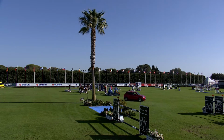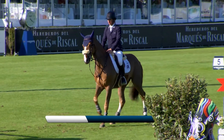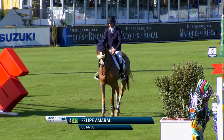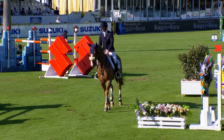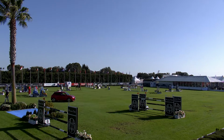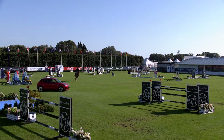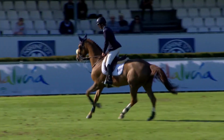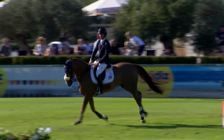next we have for Brazil, Philippe Amaral. Philippe is riding Quinn 33. Quinn 33, ridden as a young horse by Andreas Kreuz. Won him in the 50 class last year on the Moroccan tour. And was on the Brazilian team for Bowl and Hestron.